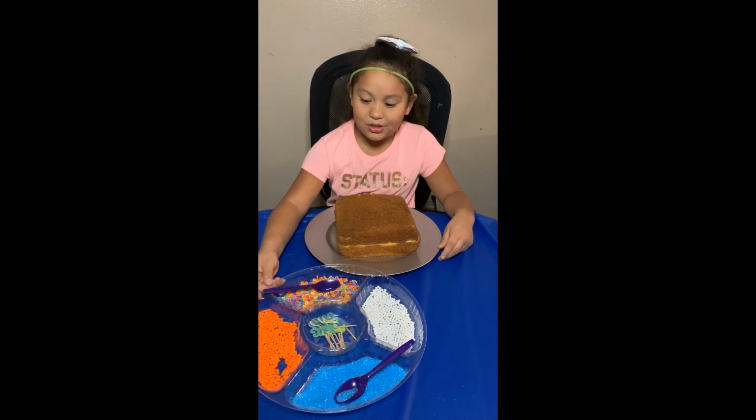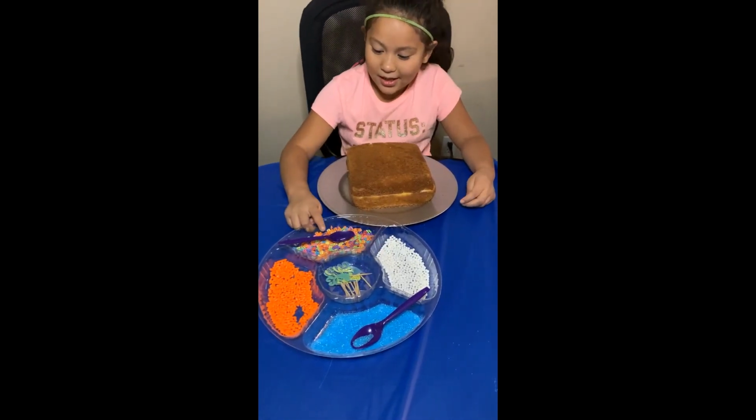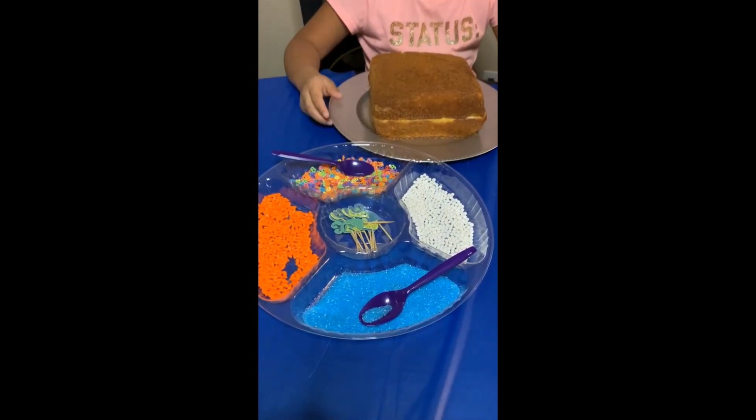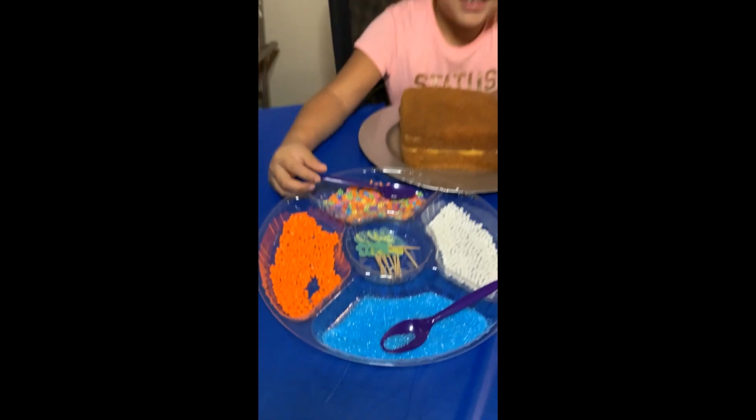And these are my sprinkles. I got fishies, blue sparkles, pearls, eights, and mermaid tails. And I like the fishies because they look so cute.